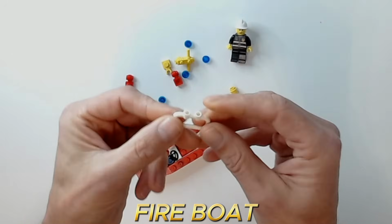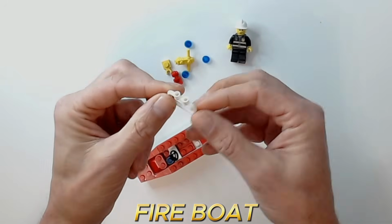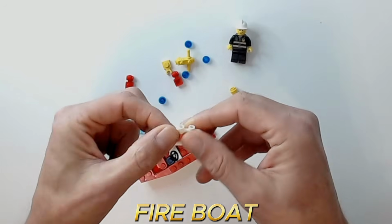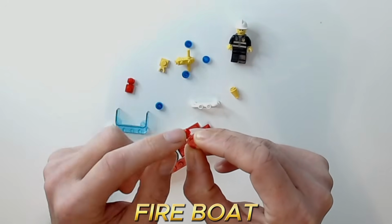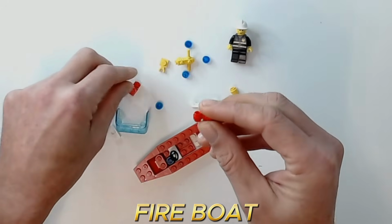So we need Nina bar. Technical term for it. It's this white bar here. It's got the open studs at the top. And we want plate special with the thick ring round the middle here. The older version had the much thinner ring around the top.